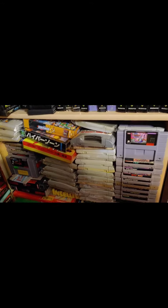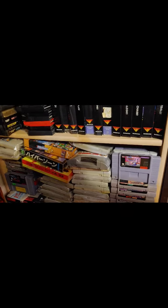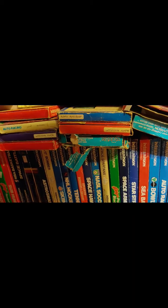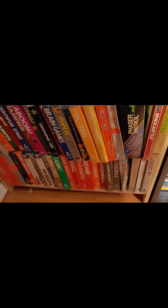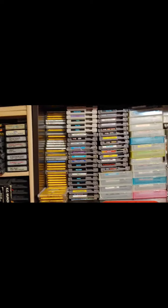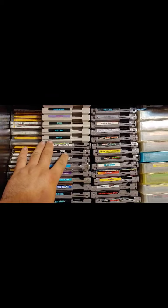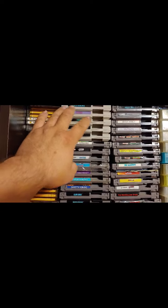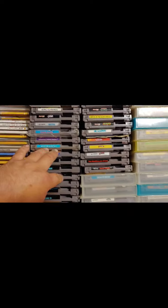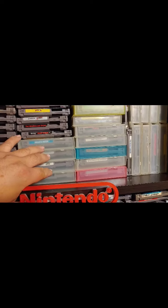And down here are the Super Nintendo and Super Famicom games. And I believe the boxes are behind there. Then down here you got the Intellivision games in their boxes. And down here you got some Atari games in their boxes. And then over here I got my Famicom disc games. Lately, I've just been hooked on these NES games from Asia, Asian games and European games. And then you got some of my higher priced NES games, American.